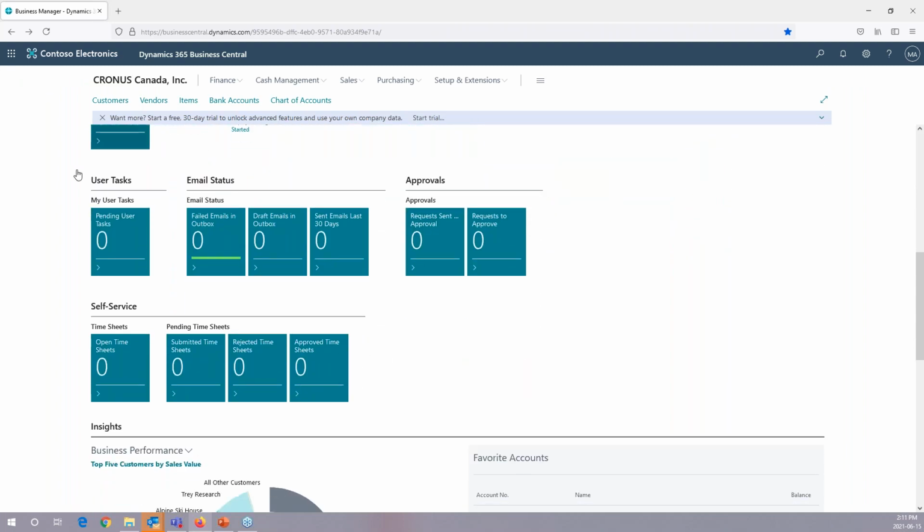Scrolling further down, we're seeing there are automated tasks. If we have any user tasks that we have set up, any reminder lists, those will be available on our desktop as well, on our dashboard, as well as any approvals.